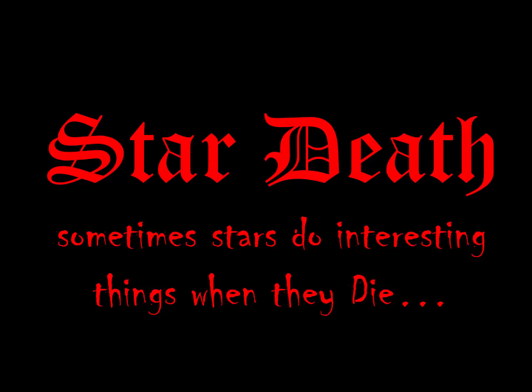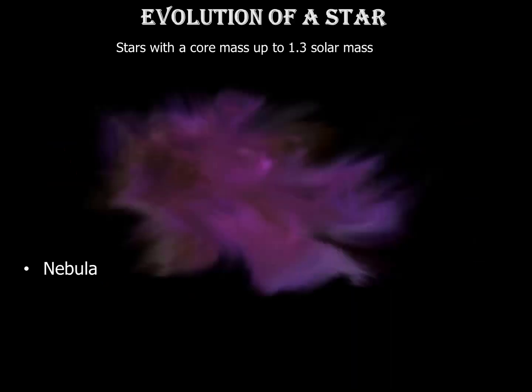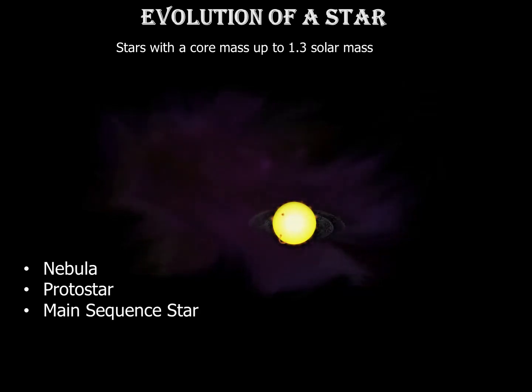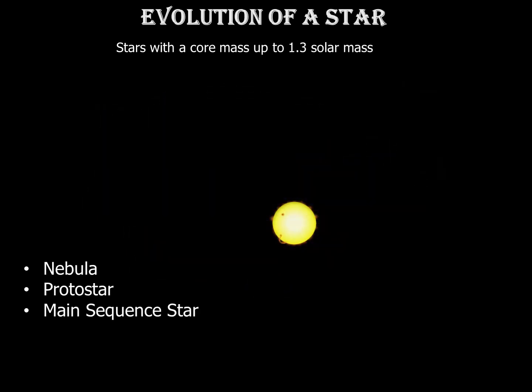star evolves. So it starts out as a nebula, a large cloud of mostly hydrogen gas. Gravity is at work and pulls that nebula together into a protostar. As the pressure and temperature increase, the protostar may be rotating. Once the temperature reaches 10 million Kelvin, nuclear fusion begins and we have a main sequence star.